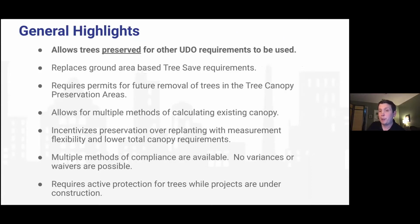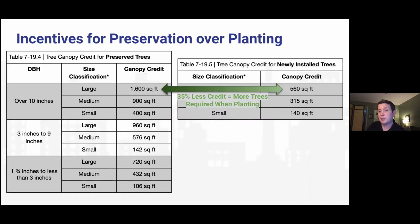And we just went over the payment in lieu of compliance option, which is expensive, but is based on average cost of land and planting of trees. So it is hopefully a last resort effort for most of our developers.